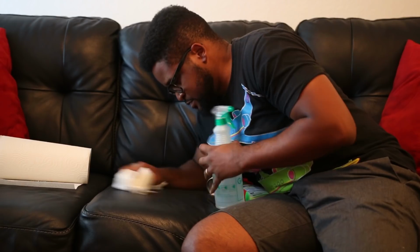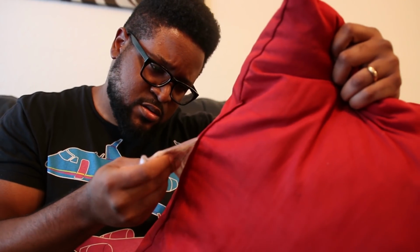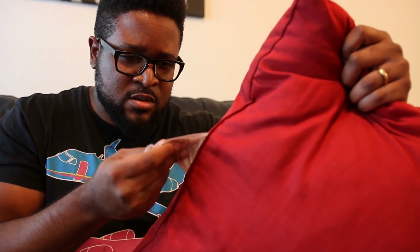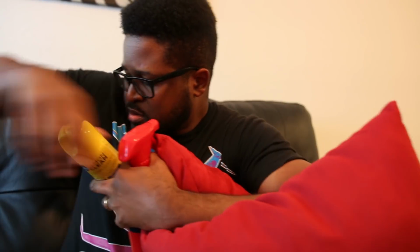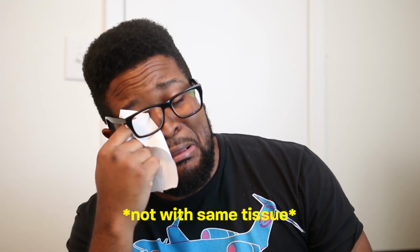Step 6. Wipe their pee off the couch because they did it anyway. Step 7. Read the tag on your pillows to see if they're machine washable, because pee is on your pillow. Step 8. Wipe the pee puddles off the floor, then the tears off your face.